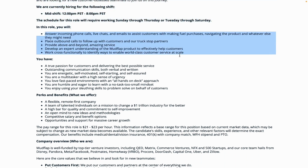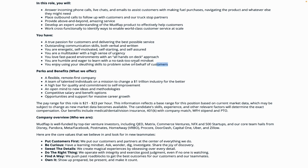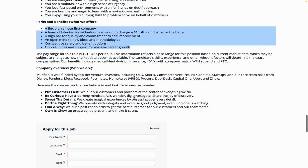They go on to talk a little bit more about the role and what you must have. So right here, guys, everything is going to be soft skills. So great communication skills, be energetic, self-motivated, multitasker. These are all natural skills that you guys should have. So in reality, you don't need any experience for this job, and it's paying up to $23 an hour. Of course, you guys are going to get those benefits, and down here is where you're going to be able to apply.